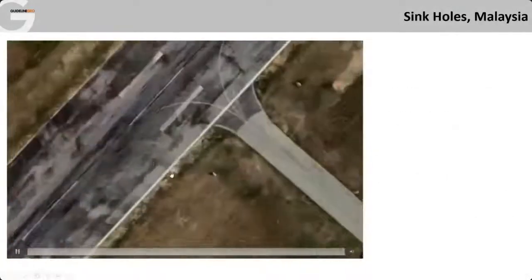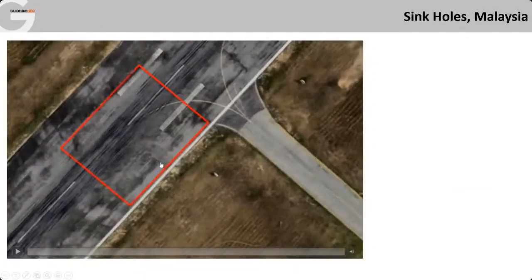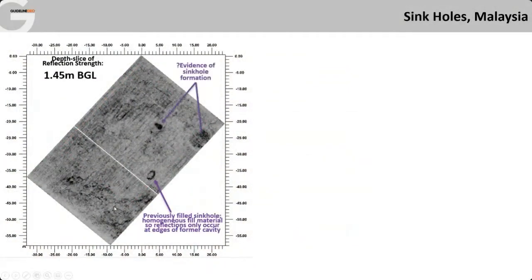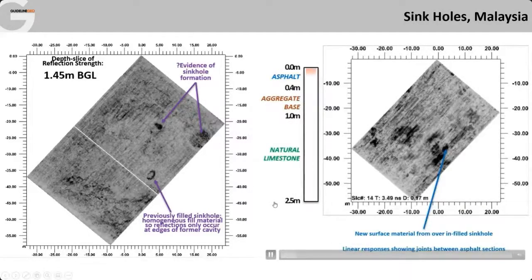So this is the runway. They've had a previous sinkhole open up, which they had repaired, and we'll be able to see that in the data. So this is a time slice of reflection strength at approximately 1.45 meters below the ground level. And what you can see is the limestone is relatively homogeneous, so you don't get many reflections back. You can see here a ring of reflection from the edge of the previous hole that has been backfilled. So you get a reflection from that edge. But we can see these other two regions where we've got strong reflectivity. Now, there's no sign at the surface of anything. So this is probably the development of voids within the limestone that are going to turn into a sinkhole.